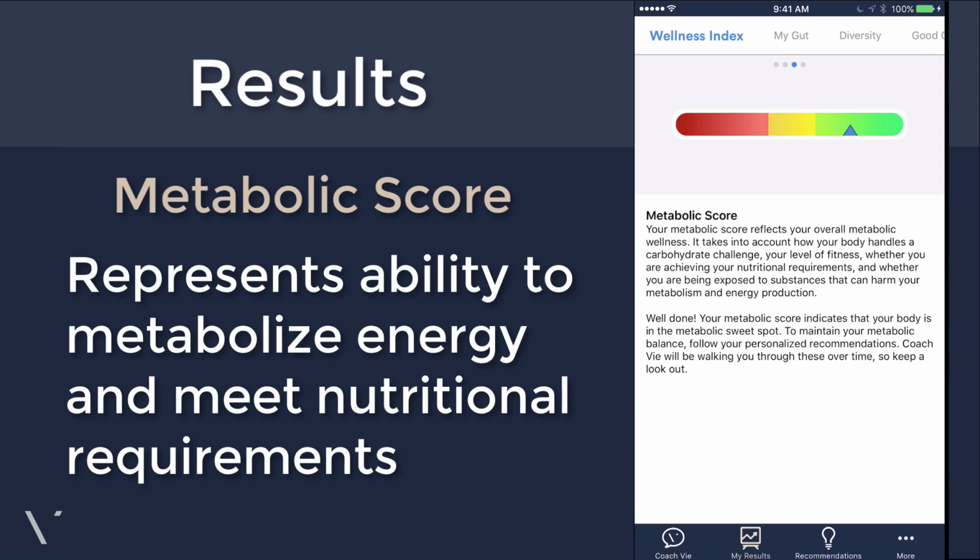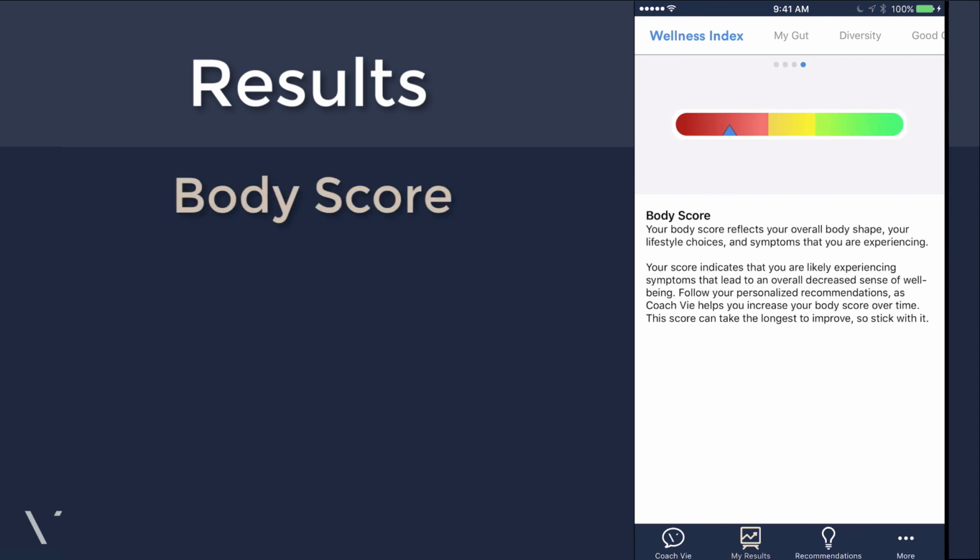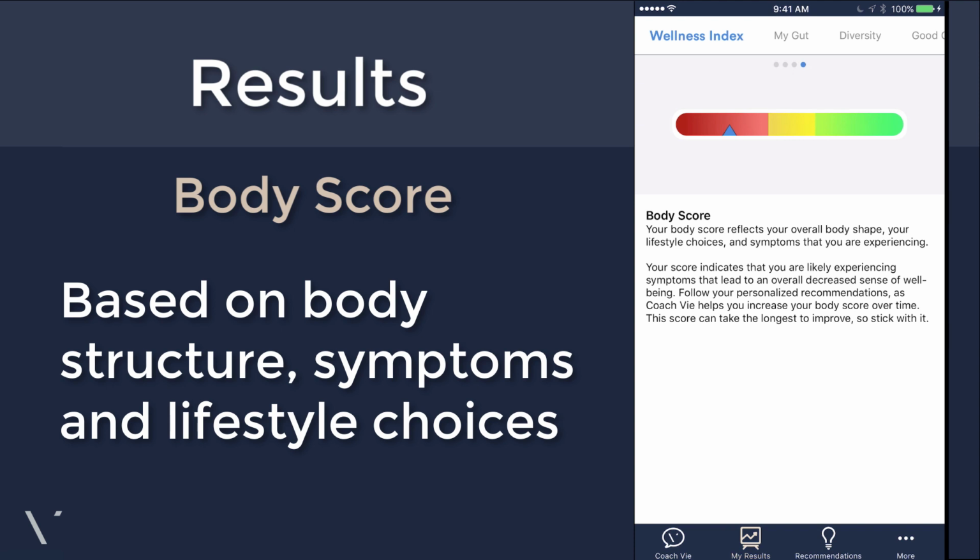Your current diet of clean organic foods that I know you eat, including lots of vegetables and some protein, is obviously benefiting you. But we can maximize that even further when we look at your recommendations, which will include macronutrient ratios and specific foods to help balance your energy metabolism. Now, your score also takes into account overall body structure, and symptoms are also included in this score, and whether your current lifestyle choices are appropriate for you and especially for your microbiome. So once again, when your microbiome is in balance, this score will go up over time.